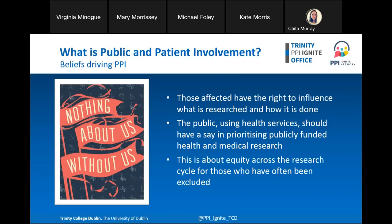But also, as somebody who's been involved in the disability sector for a long time, people will recognize that phrase, "nothing about us without us." There is an equity issue here around people who are so often excluded and multiply excluded because of the wider determinants of health, actually having a say and being included in this process in a way that is appropriate to them.